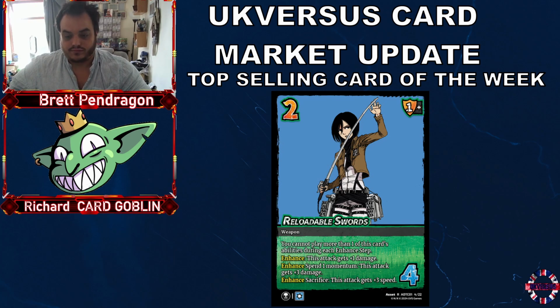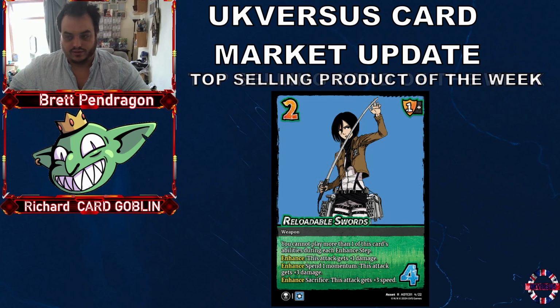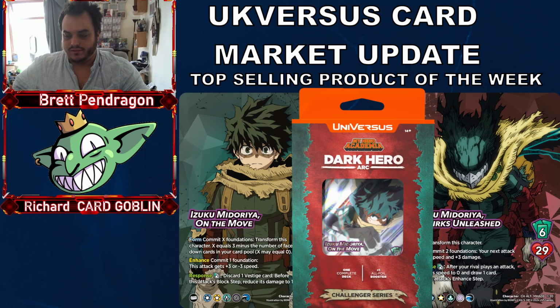In terms of actual Universe product, the most sold recently has probably been the Dark Hero decks. They've just been consistent. I've seen the alt art cards. I immediately purchased 2 on pre-order because I was on the fence until I saw what they did and how many I wanted. The alt arts do look amazing. I think they're some of the best alt arts yet.